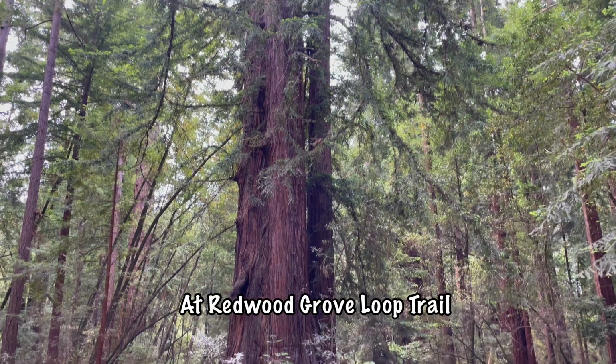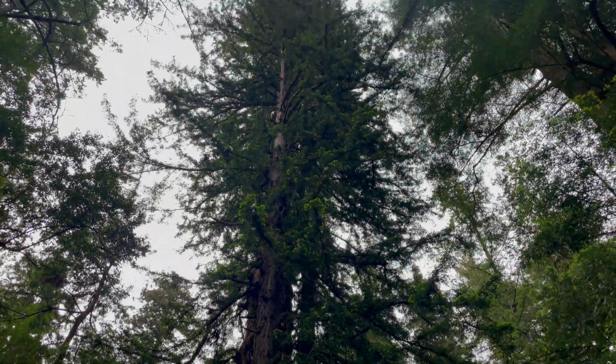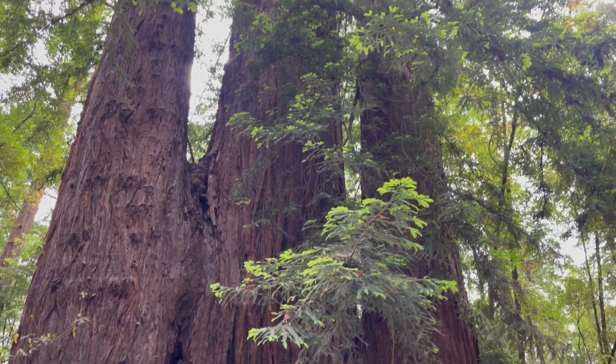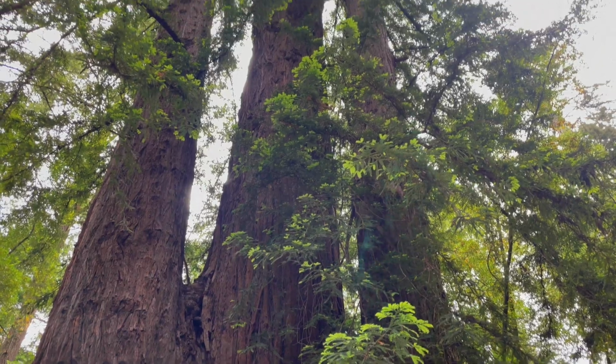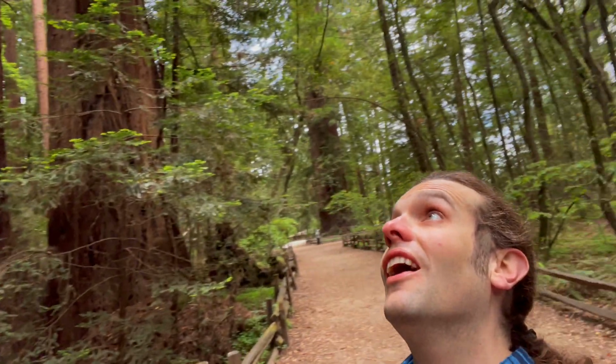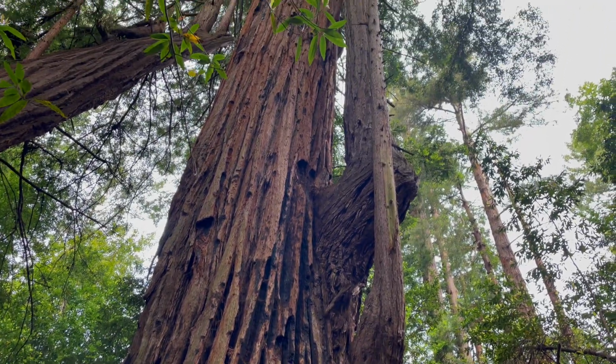Here's a big coastal redwood. Look at that, it's 3 trees, possibly 4. Today is really gonna hurt my neck. Everything is so tall. Look at that, the branch of the tree just grows straight up.